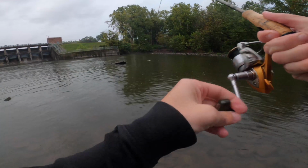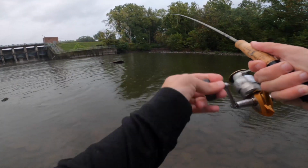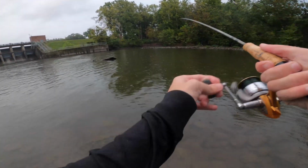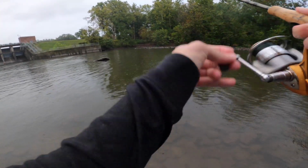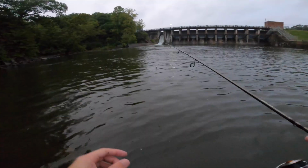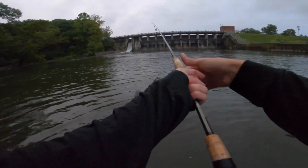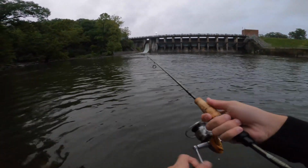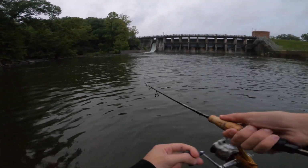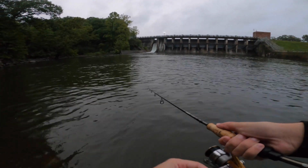That's a fish. What do we got on the hellgrammite? Oh, it's a nice bass. All right, it's pretty dark out here. We're gonna be fishing for just a few more minutes here. We got the shad crankbait back on. Hopefully we'll get at least one more nice bass before we run out of time.